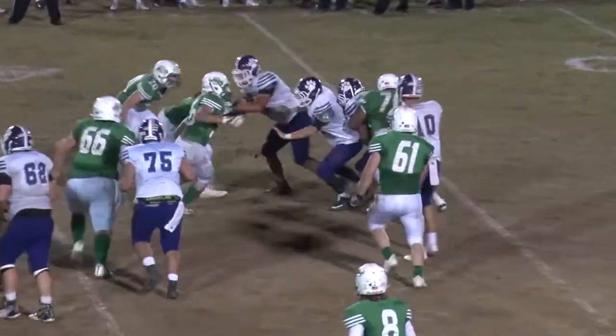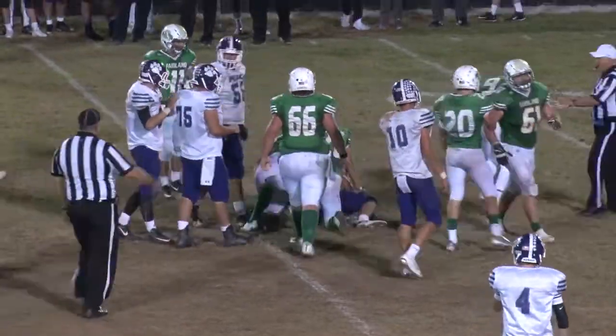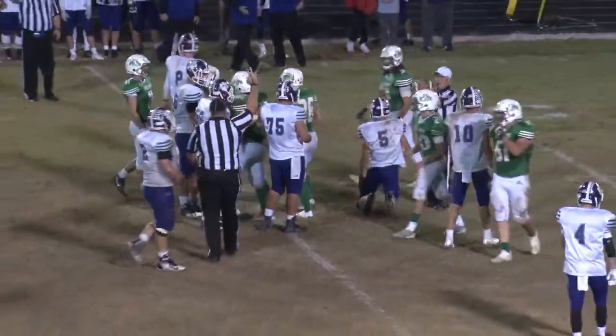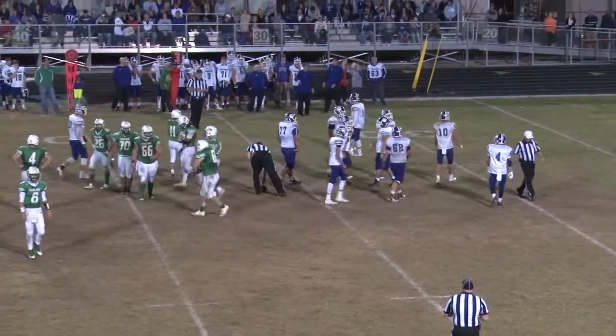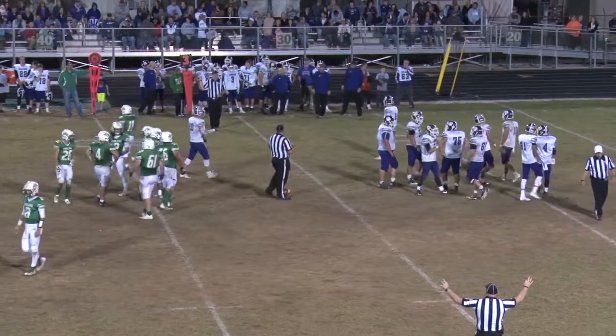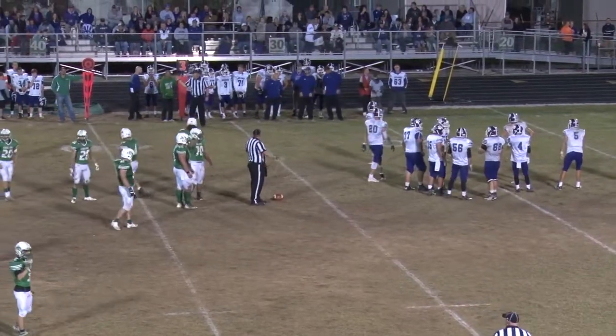Browning takes the snap, going to hand it off to Harless on the read, and he's going nowhere. Wrapped up by a handful of defenders led by Ty Wilcoxon. So the defensive ends for the Dragons, Ty Wilcoxon on the left, and then Hunter Morrison on the right, both of them playing well. Zach Crawford also in on that tackle, it looked like.